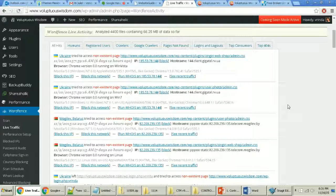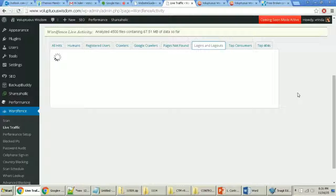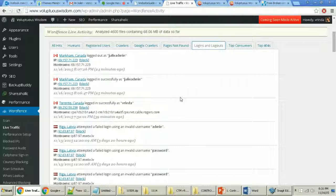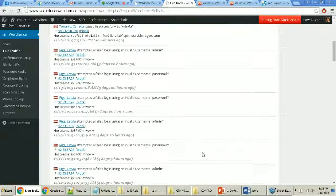If you go to logins and logouts across the top, you'll get to see you, maybe me, and the Markham, Canada, that's me. That was me logging in. Vrinda, that was you. And then there's a whole bunch of people trying to break in, and the Wordfence settings are helping to block them. So this is tracking. You can see admin. It's recommended not to use that username because it's the default and that's the one everybody tries to hack the most.